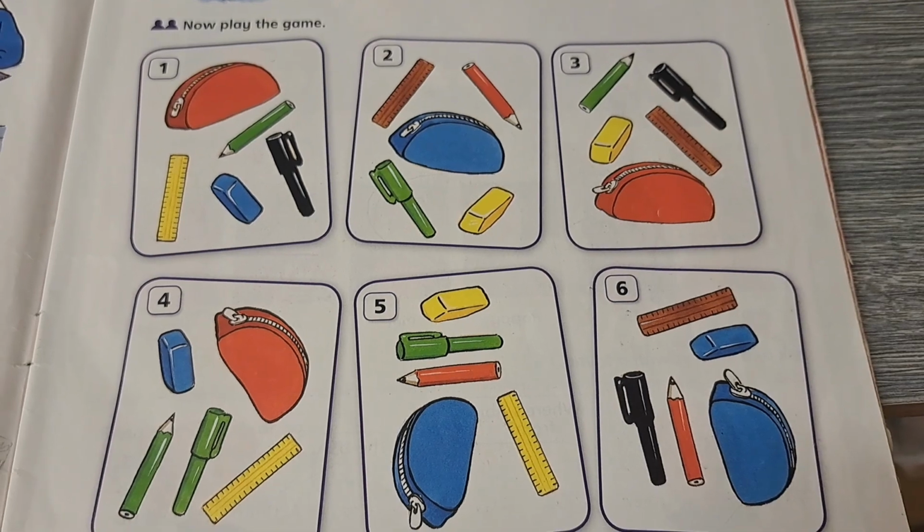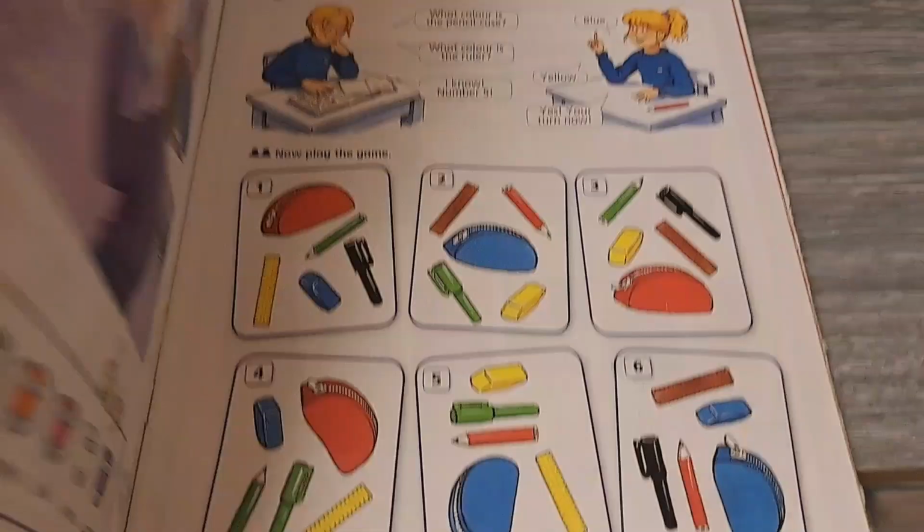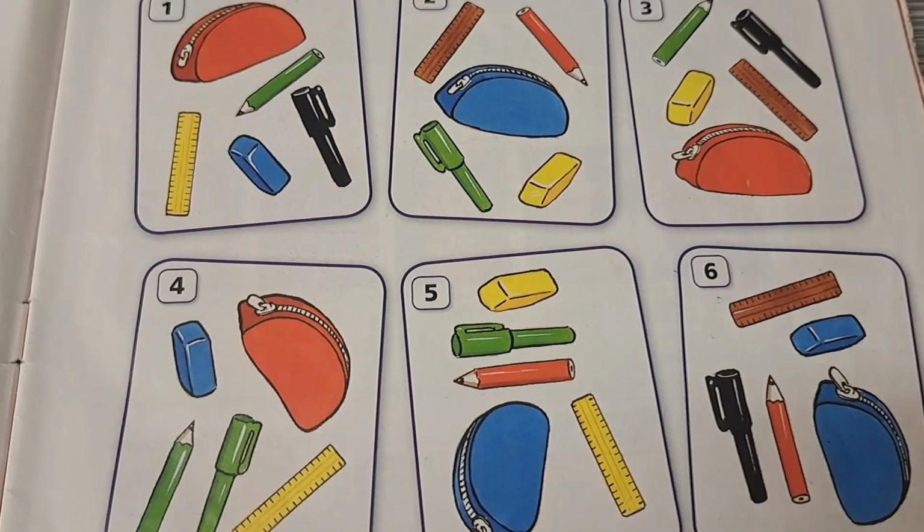Hello, boys and girls. Today we are going to start with this game. So please, open your school book at page 11. And there is a game with Jack and Polly.